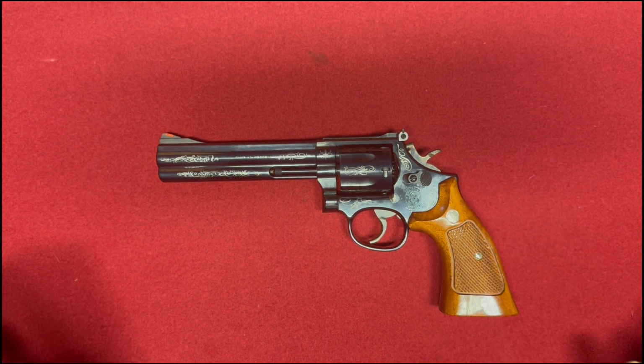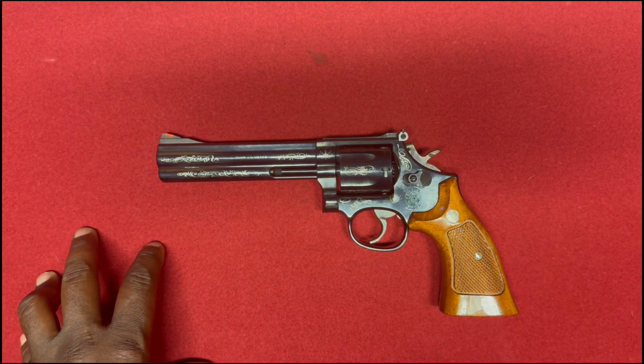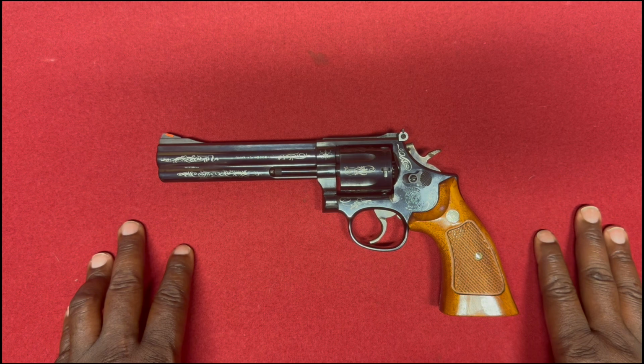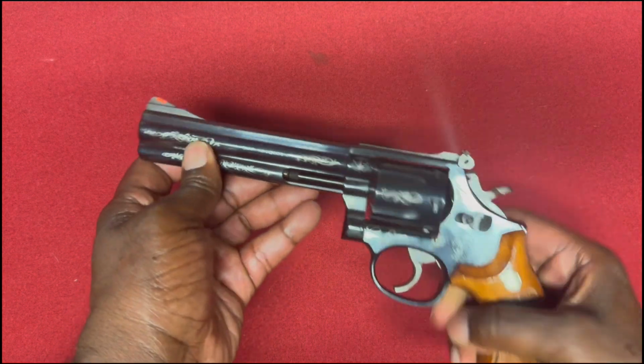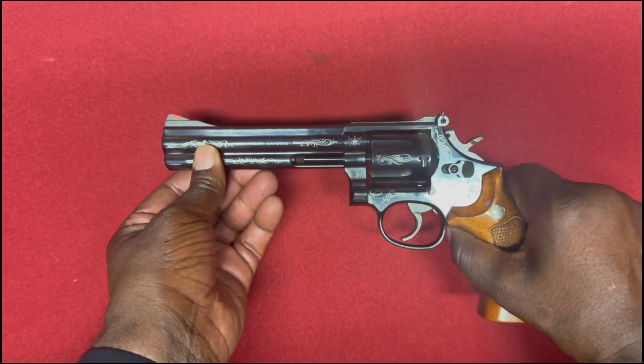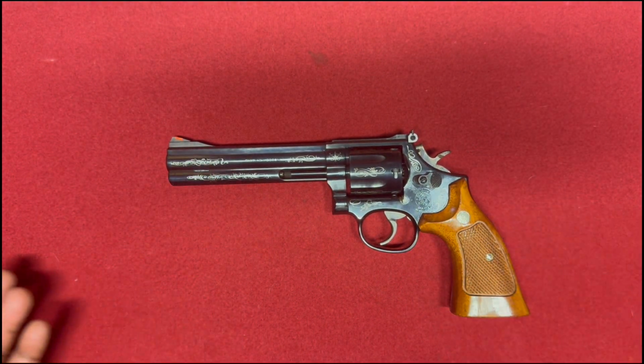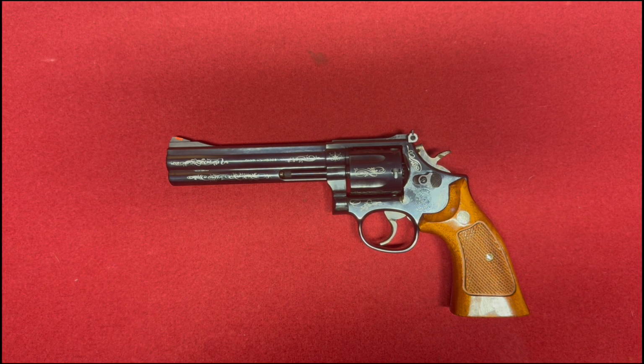I did some research. The Model 586-3 came out in the late 1980s and was produced until the early 1990s. Even though it had a short run, it quickly earned a reputation for being super reliable and durable. That's why it's a favorite among a lot of law enforcement and gun enthusiasts like myself.